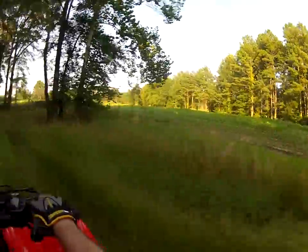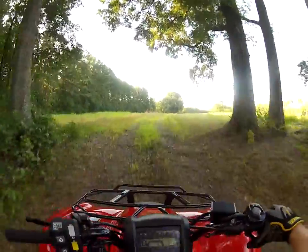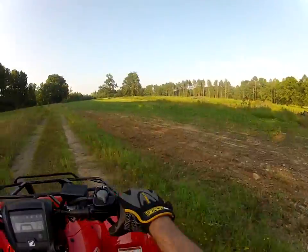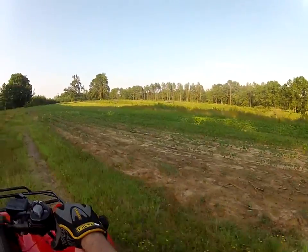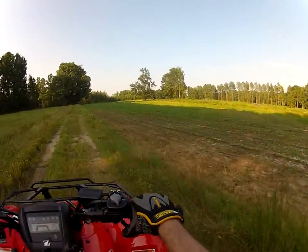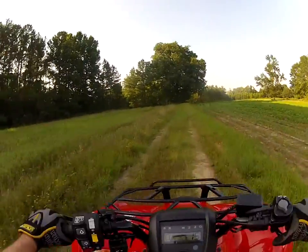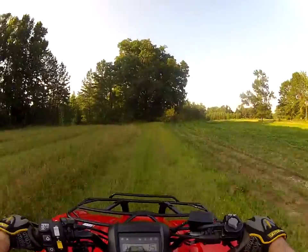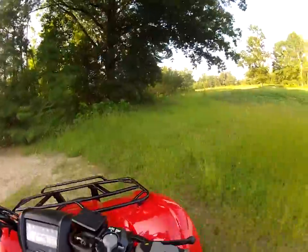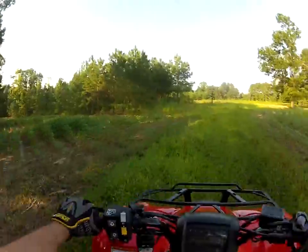Cotton plants are getting tall. I knew it wouldn't take them long, especially with all the rain we've been getting. We're not doing so good right in here though. More of them down in that little plot right there.